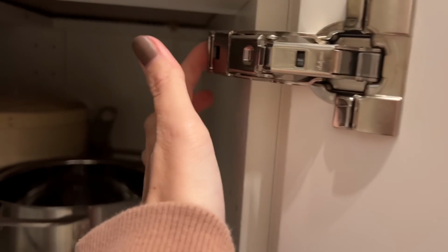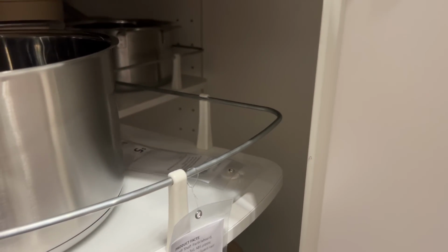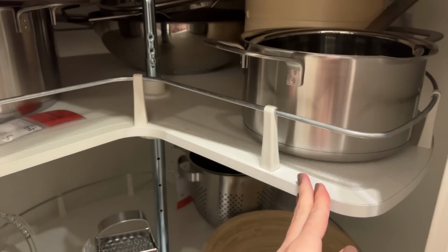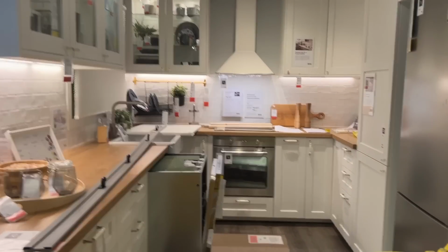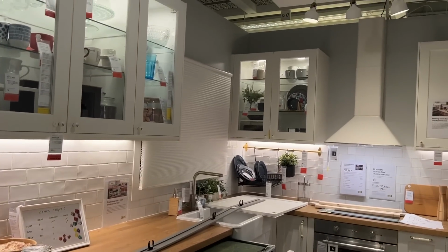These corner ones, I hate them as well. But IKEA have, look, we hate them because these usually fail. But they've got a Lazy Susan going on in here, which is really good for accessing stuff in these corner cabinets. I don't mind that. That's smart. Okay, this little kitchen, the workman is here fixing the dishwasher. But that's what she looks like.